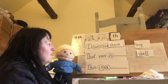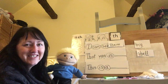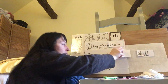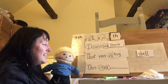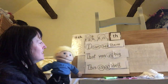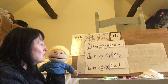Right then. That van is shell. No, Fred says not. That van is big. Oh, Fred likes that one. That van is big. I like that one too. So the last one must be, this is a shell. That works better. This is a shell. So there we go. We've worked out the best fit for those sentences. Okay, well done, if that's what you got to.